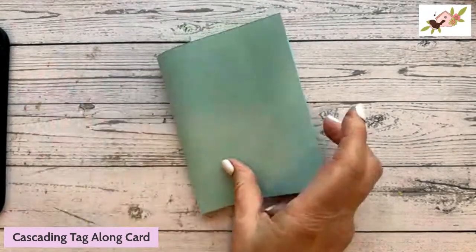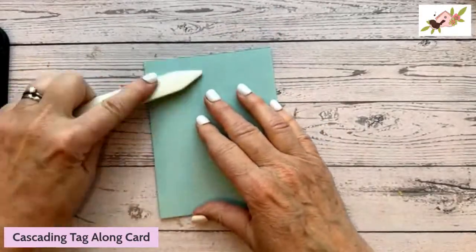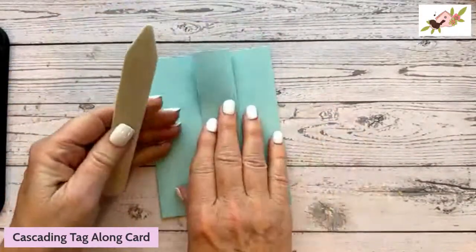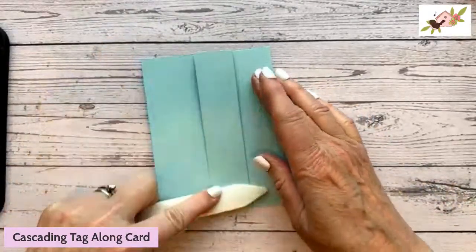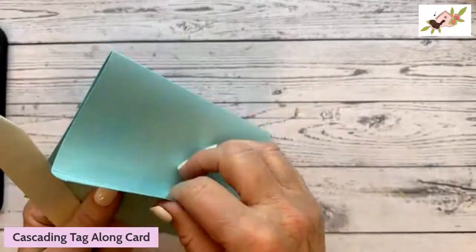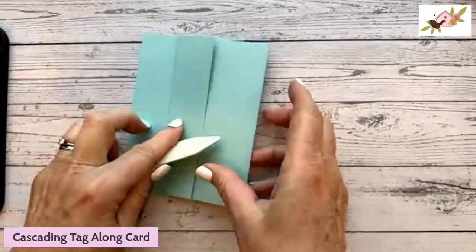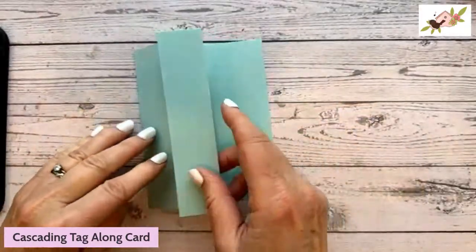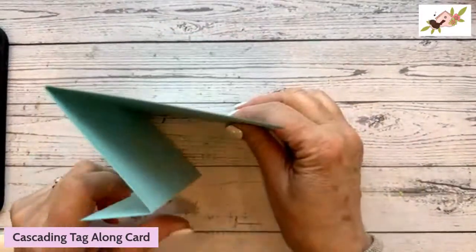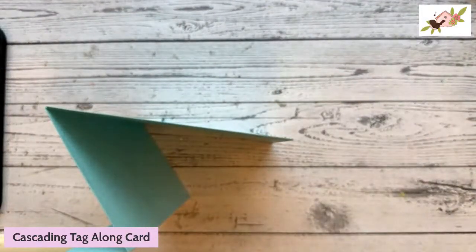Alright, and I'm going to get my bone folder, and you want to burnish these down good. I'm going to fold that back like that. Now I'm just going to fold them the other way, and to score them good, or burnish them good. Alright, so this is what our fold looks like that we begin with. It's a simple Z fold.